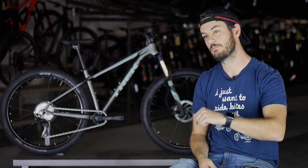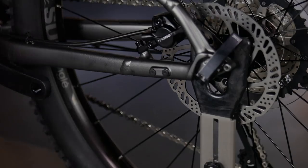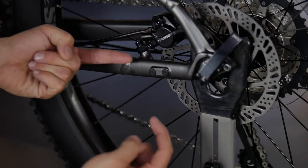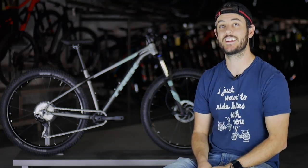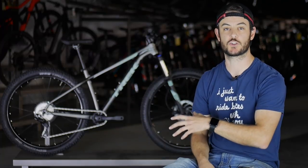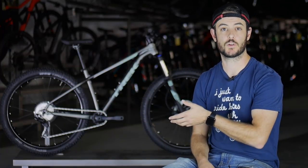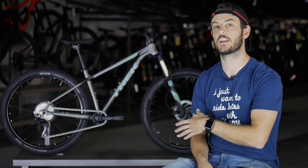And lastly, but not least, as you may or may not notice, Trek has equipped this bike with the option to install a kickstand. There is a kickstand mount on this bike. Yay! Now I'm not quite sure who they're trying to appeal to. This to me seems like a trail bike for a customer who wants to mountain bike, and that particular customer should never put a kickstand on their bike.